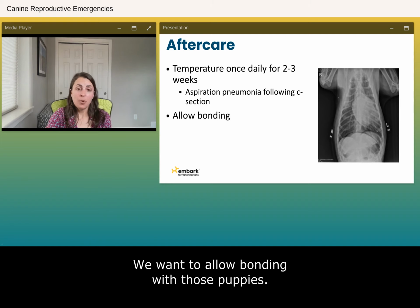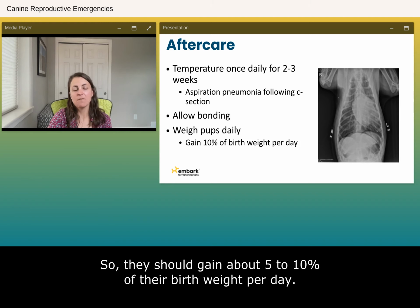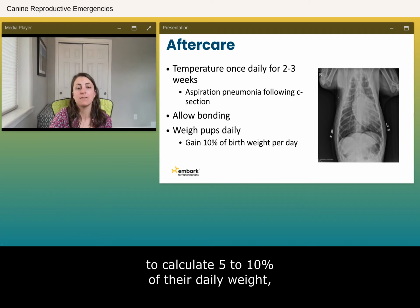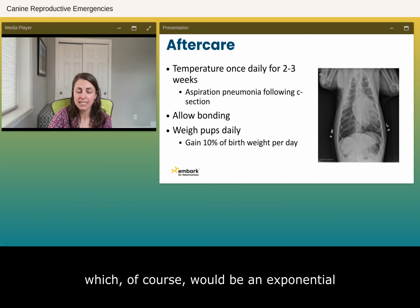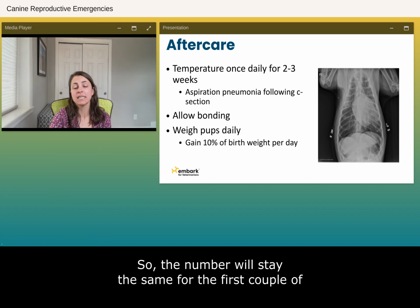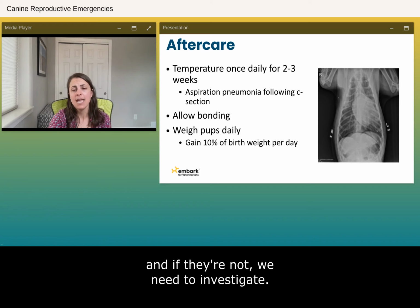We want to allow bonding with those puppies. We want to weigh those puppies daily. So they should gain about 5 to 10% of their birth weight per day. A really common mistake for people to make is to calculate 5 to 10% of their daily weight, which of course would be an exponential gain over the first 3 weeks or so. So the number will stay the same for the first couple of weeks of life, but they should be consistently gaining. And if they're not, we need to investigate.